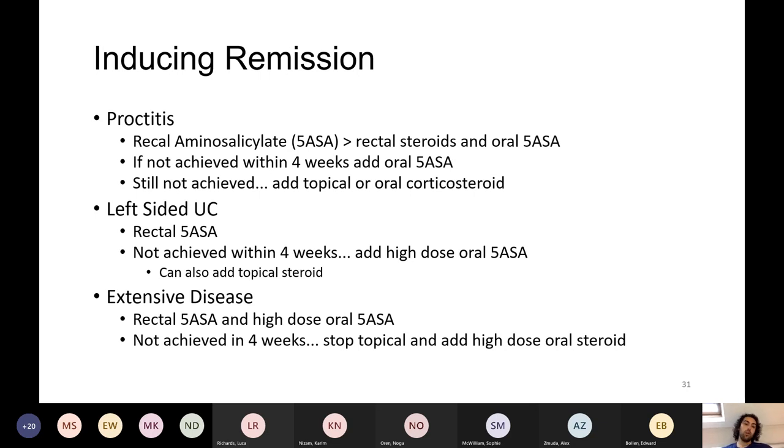If it's a bit further up, like left-sided UC, you can still use topical, so rectal aminosalicylates, and then it follows the same pathway. You add in oral treatments, then add oral steroids. But if the disease is quite extensive, you want to give rectal and oral at the same time, and then you follow the same progression, adding the steroids later on. I wouldn't worry about that too much, just be aware you start rectal, so local first, and then you add on oral, and then add on oral steroids.